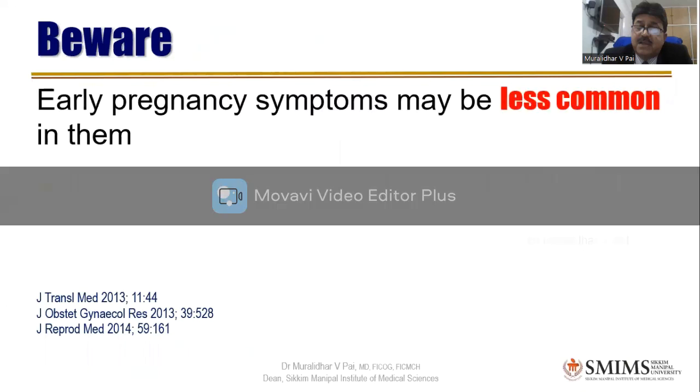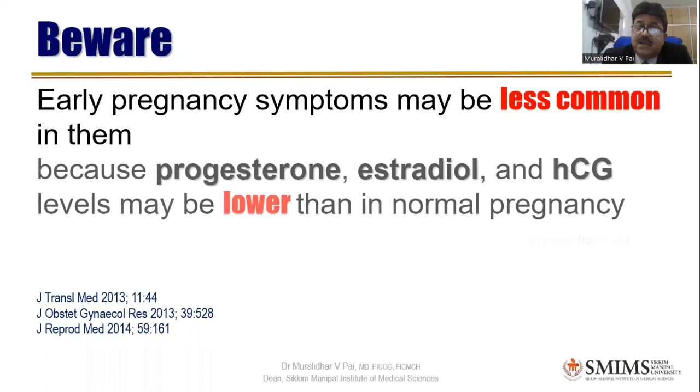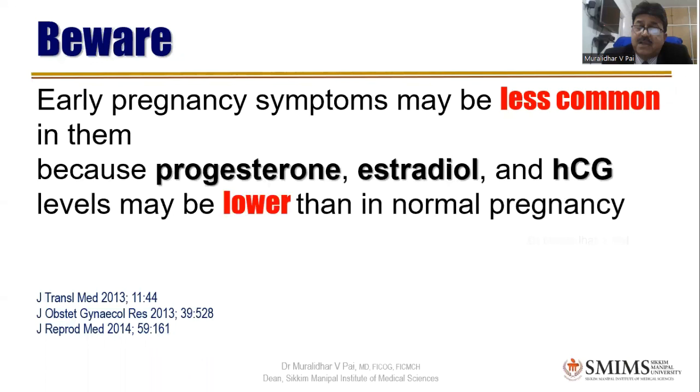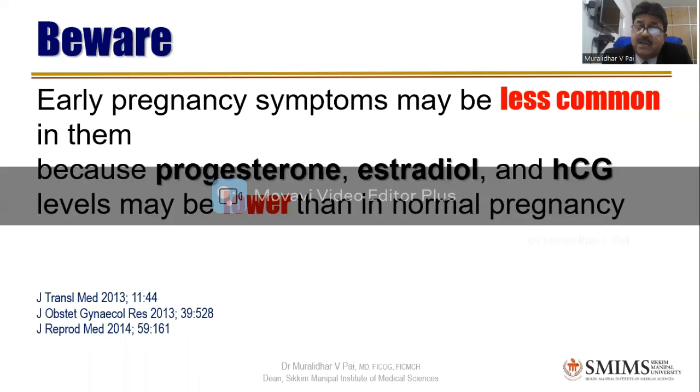Beware, the early pregnancy symptoms may be less common in them. They may not have typical nausea or vomiting. They may not have morning sickness. They may not have all presumptive symptoms of pregnancy, because progesterone, estradiol, and HCG levels may be lower than in normal pregnancy. That's exactly why they won't have typical symptoms. I told you most of them could be asymptomatic. This is the reason. Also, the bleeding is because the lower estrogen and progesterone will not support the decidua that has come up, and that will be shed. And that's why it is ectopic pregnancy.